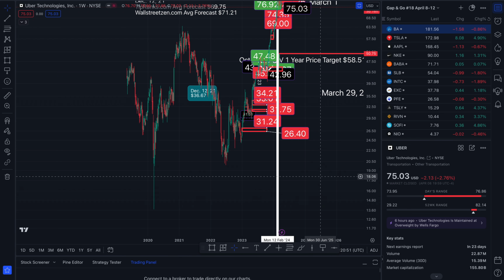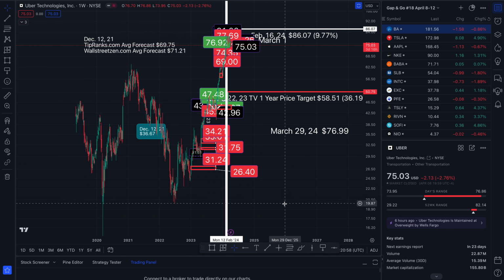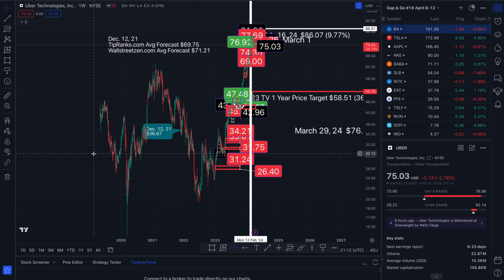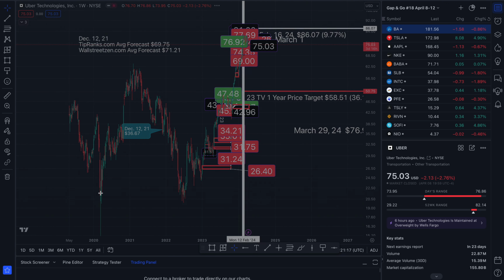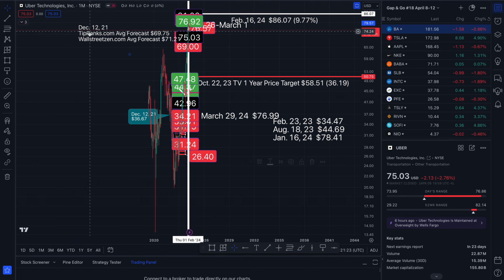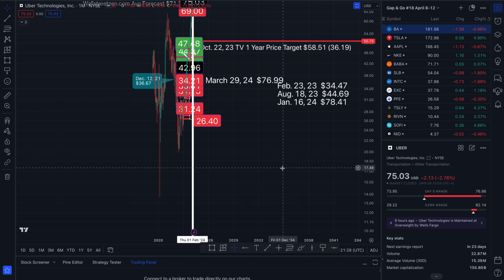Oops. Command Z if you accidentally touch something you shouldn't have. Look at that. The forecast back in '21 when I wrote this was $69.75. And look where we are. When you play the long game, you tend to win, just like in real estate. And there we are on the monthly. This low right here, $13.69.